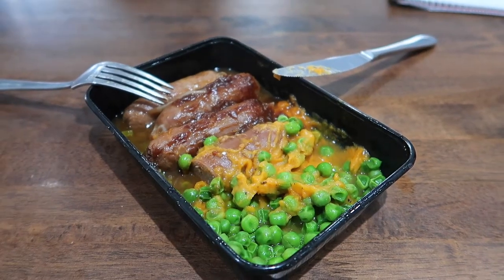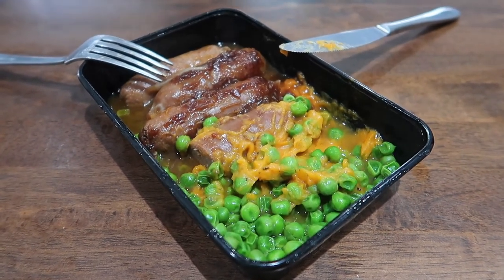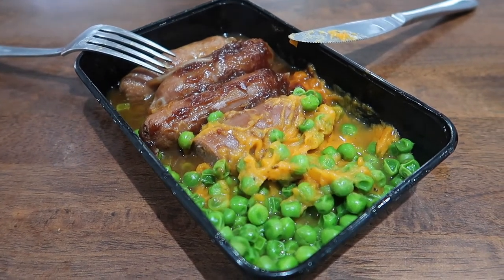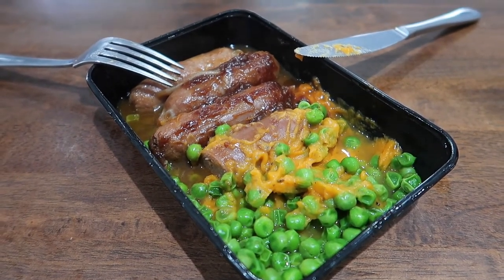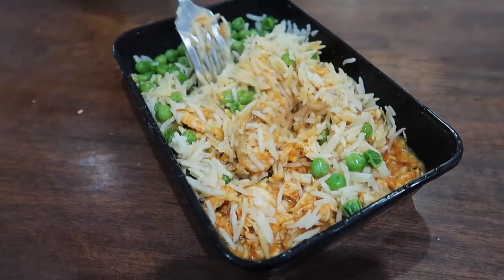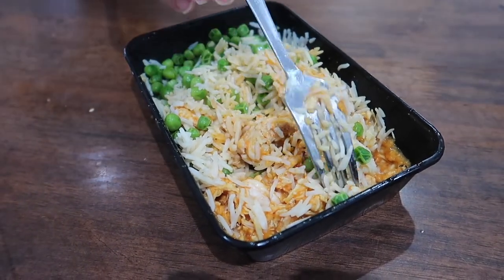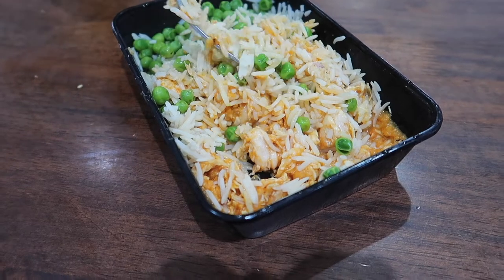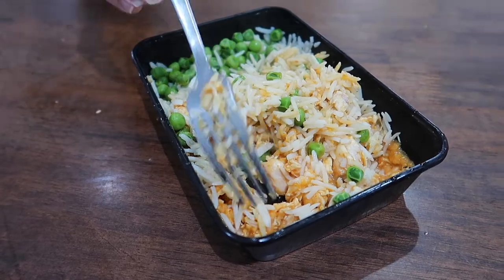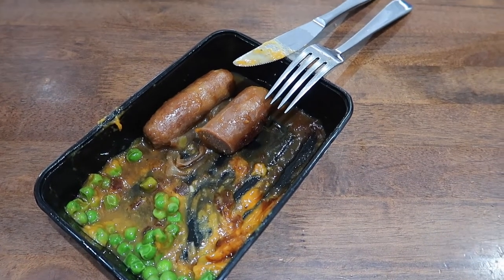So here we are. I've had a little bit of the bangers and mash, peas, a bit of potato and the sausages. Actually quite tasty. I don't mind that. I'd be happy to have this one again. Over here, we'll sneak across and we've got the buttered chicken. A little bit light on the veggies with the buttered chicken, just the peas, the rice and the chicken. So we'll see how that goes and I'll give you a little bit more of an idea as we go on. Just a couple of final things.